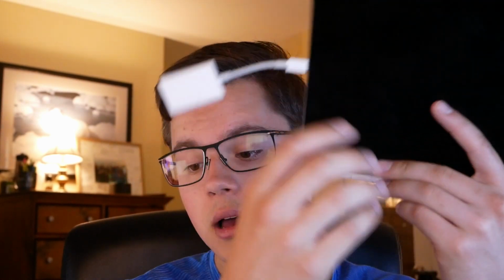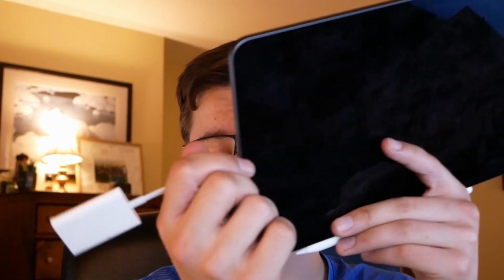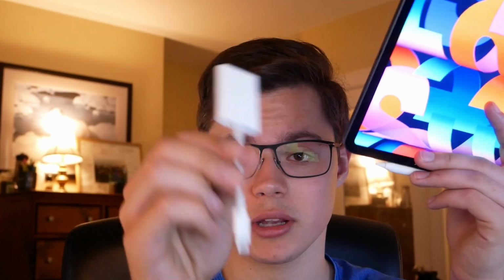Why an iPad Pro? Well, this does not have Thunderbolt. The new ones do, but this is just USB-C, so I can just plug in my SD cards. I can plug in all my external drives, and it just works, which is absolutely fantastic. I'm actually going to get one of these, but Lightning, for my iPhone. And this is just great.